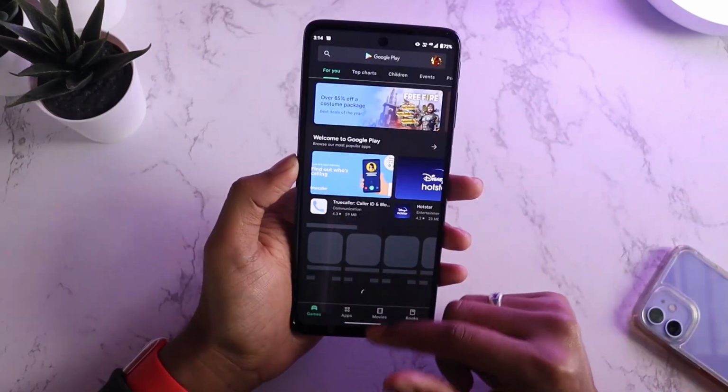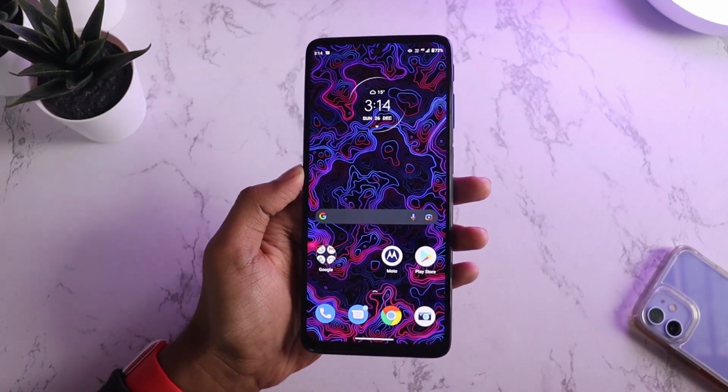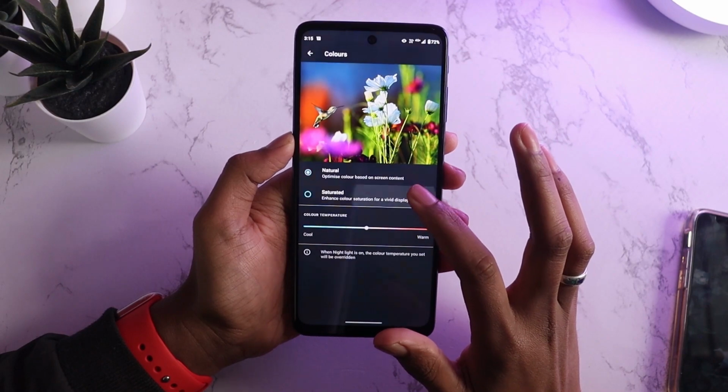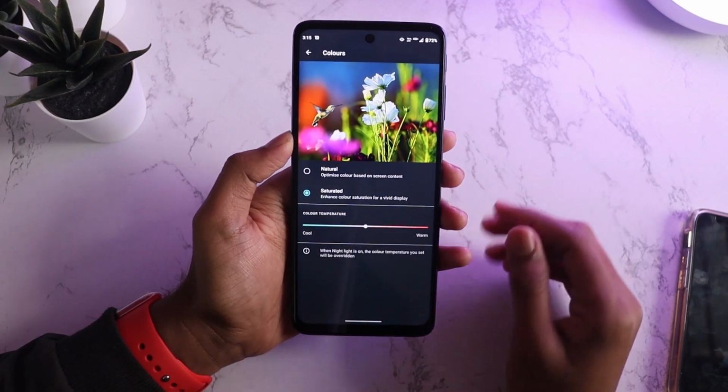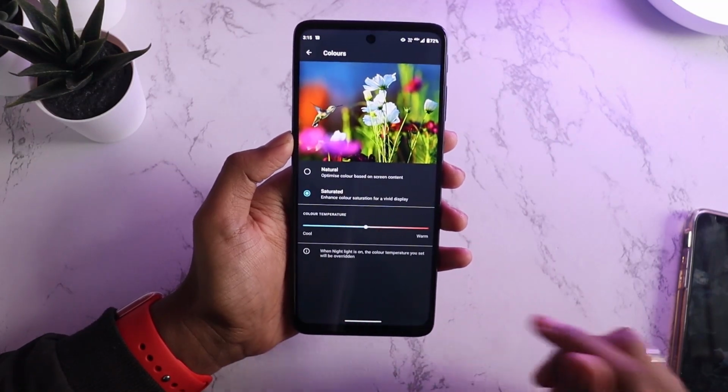The viewing angles are also really good and the color profiles of this phone are sort of decent. As soon as you switch the color profile to natural, you'll see that the colors become a bit more faded and the display goes more towards a warmer tone than a cool tone. And that's something that I did not prefer. So all throughout my testing and usage, I kept it on saturated rather than natural.